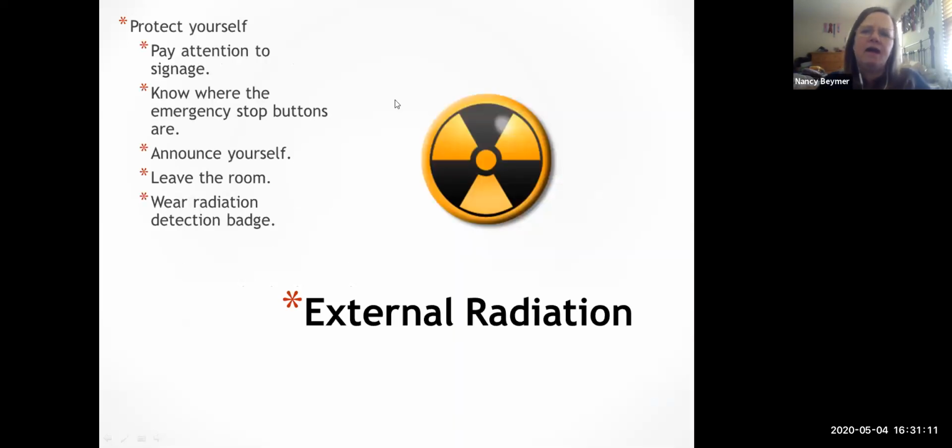All right. With external radiation, protecting yourself involves paying attention to the signs, knowing where the emergency stop buttons are, so that if you end up in the room, you can stop the radiation. Announcing yourself, that's the main thing I would do when I worked with the radiation therapist. I would just tell them, I'm going in the room now. I'd make sure they knew I was going into the room, you know, when they say everyone out, leave the room. And wear your radiation detection badge.